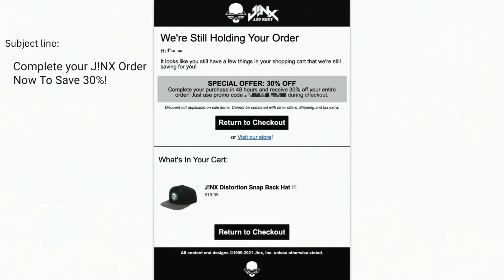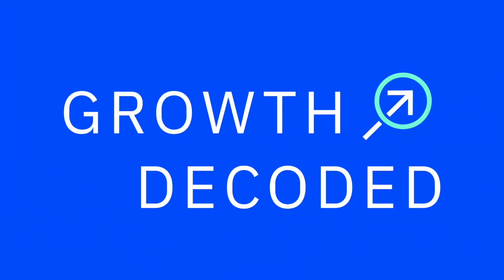And notice how in all of these examples, the copy is short. It's concise and it's to the point. There aren't any unnecessary words. There's no big sales pitch. There's no attempt at convincing. Remember what that Melbourne Golf abandoned cart email said. You're 90% of the way there. Your potential customers have already put the thing in their cart. It's clear that there is intent. There's a desire to purchase. You don't have to do anything else but remind them of the thing that they like and their desire to have it.